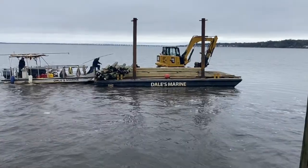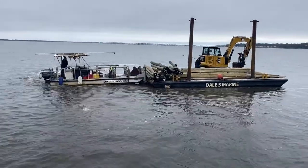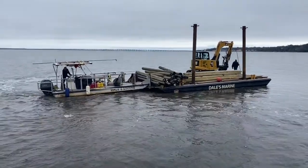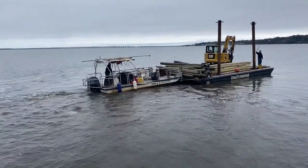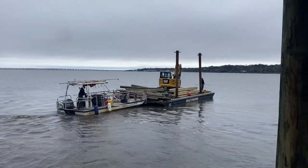Got the barge loaded up for our next project. They're shoving off to head over there to get started on another 4 by 100 foot dock with a 10 by 10 platform. Had a hard time getting it moving this morning. We got a good load on it, and we got a pretty good low tide with the north wind starting to blow again, so the water is going to be getting pushed out of the bay. Probably got about a 1.5 to 2 hour push.